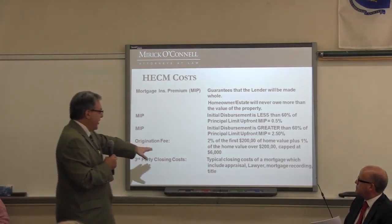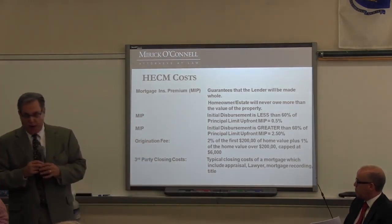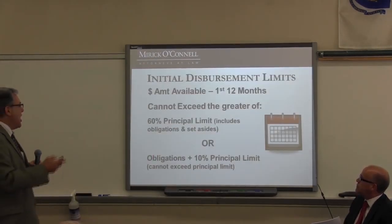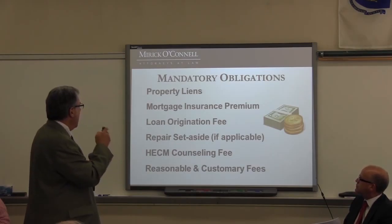The origination fee, as you can see here, again, just for time, I'm not going to run right through it. And then you have your third-party closing costs that you'd have in any mortgage. Your initial disbursement limit in the first 12 months cannot exceed the greater of 60% of principal limit, what I just went over. Let's look at an example so you can see how this works.